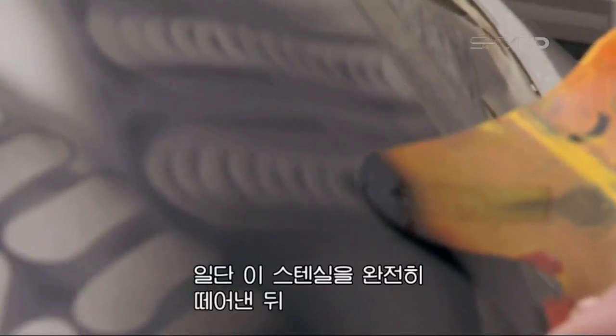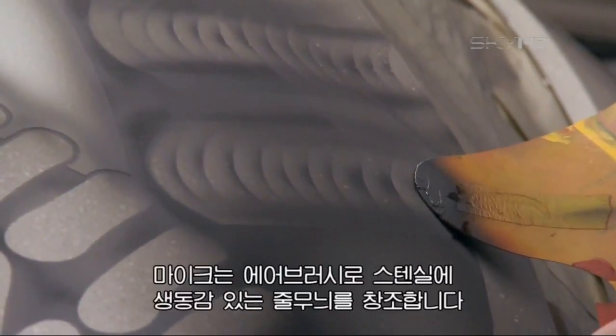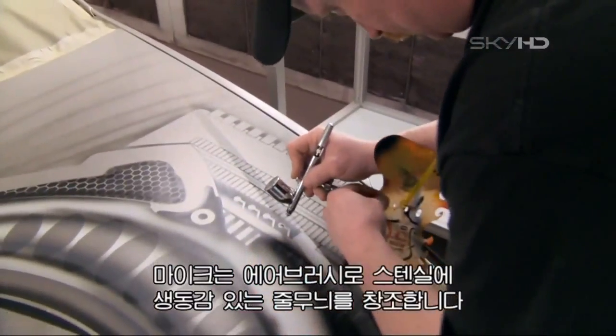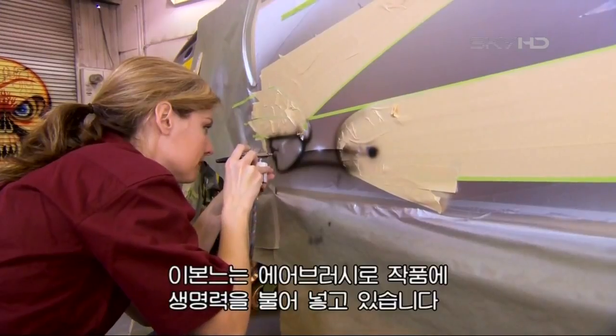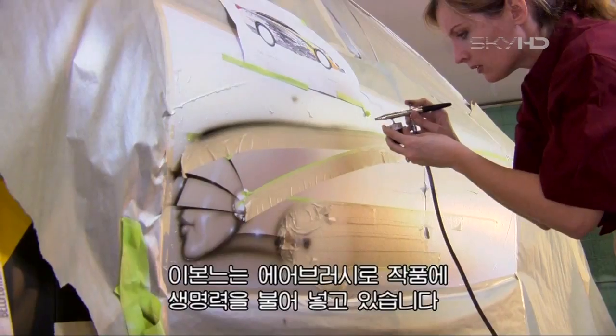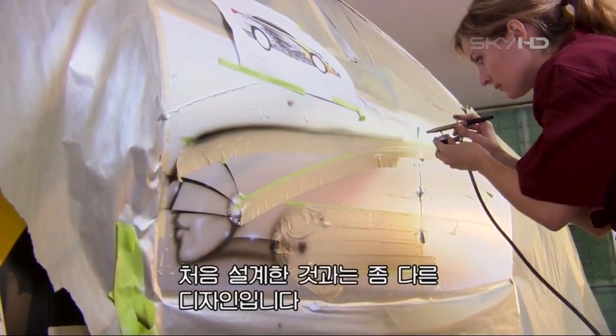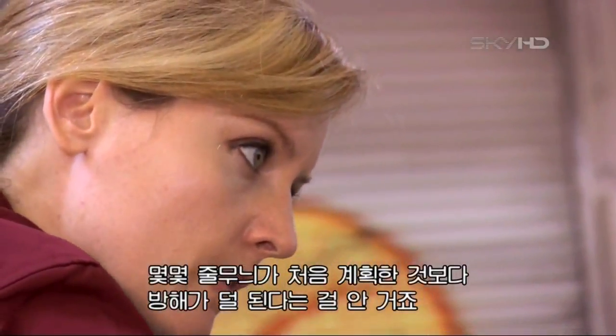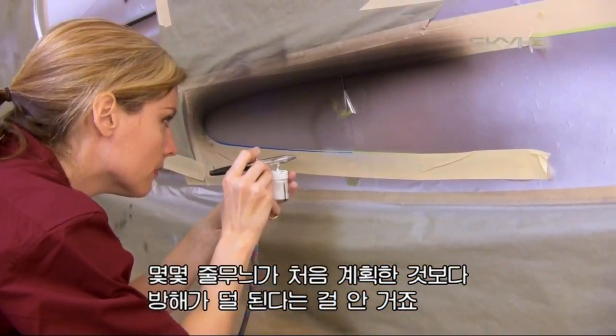And once that stencil is out of the way once and for all, Mike comes in with his handheld stencil, creating shapes that come to life thanks to his airbrush. Meanwhile, Yvonne's airbrush brings her design to life, one smooth spray at a time. It's a design that's changed a bit since its original layout, as she sees there are some lines she'd rather have less interrupted than first planned.